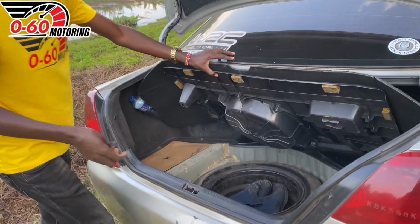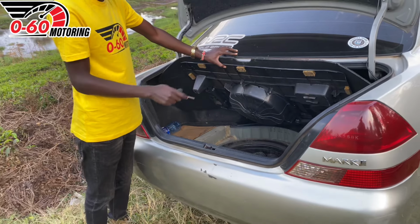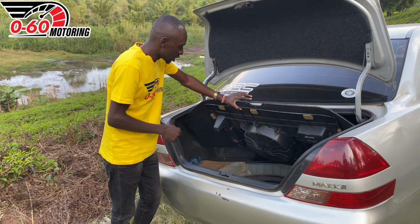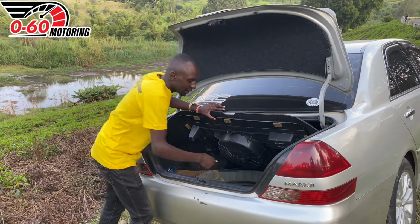Now, once you have opened the trunk, you check the underneath. This is where the spare wheel of this car is. Of course, it's a full-size spare wheel. I like it that way. So, you'll check this frame here. It's more of a frame, and this one here.